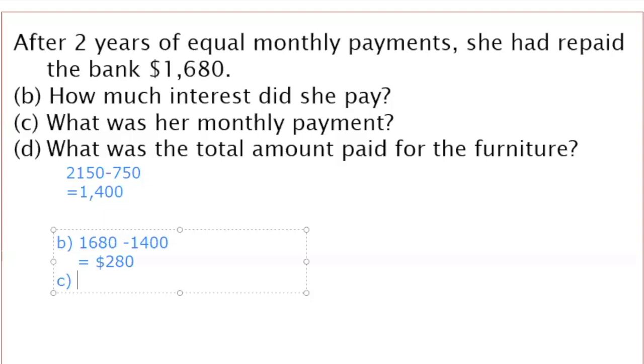Well, let's look at how long it took her to pay this loan off. They tell me 2 years, but the question didn't ask me about years. They're asking me about monthly payments. So I need to know 2 years equal to how many months. I can find that easily by multiplying 12, since there are 12 months in a year, times 2. 12 times 2, when I multiply it out, that's going to give me 24 months. So she had been paying this amount, how much ever it is, for 24 months.